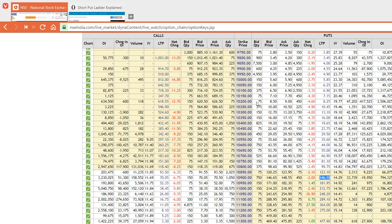So you're taking a risk. If the market goes down or crashes, there is unlimited profit potential, because if it crashes till here, this will be in profit and this will be in profit. The sold option would be at a loss. However, these two will cover up for those losses, and you will be in good profit. So that's about this particular strategy.